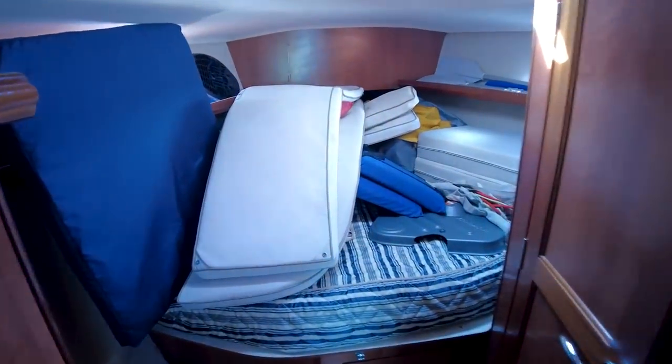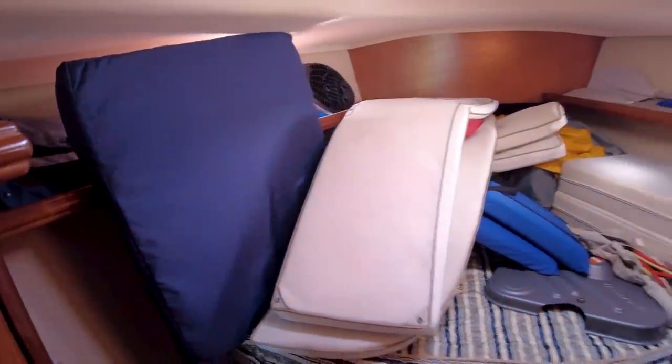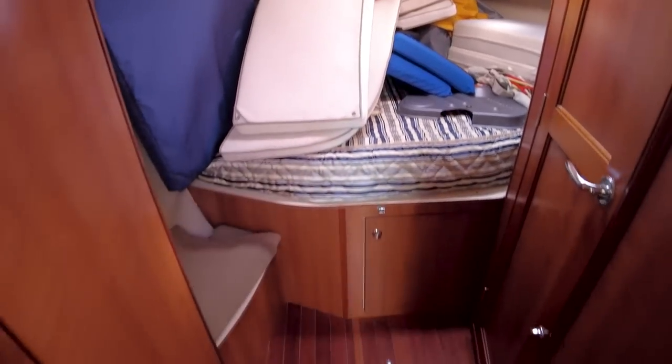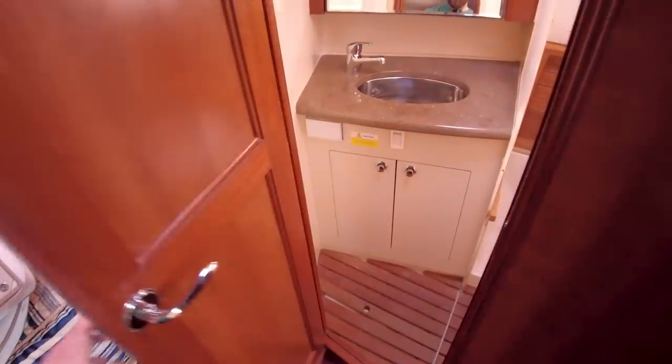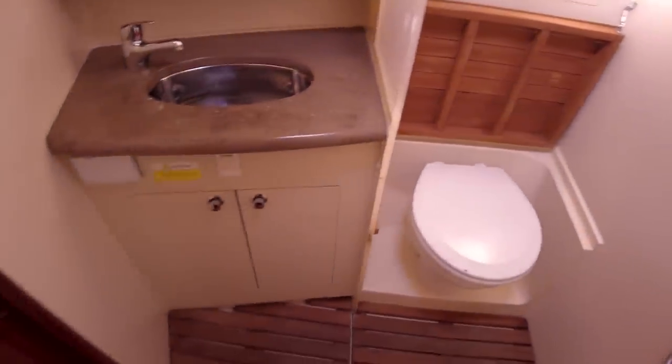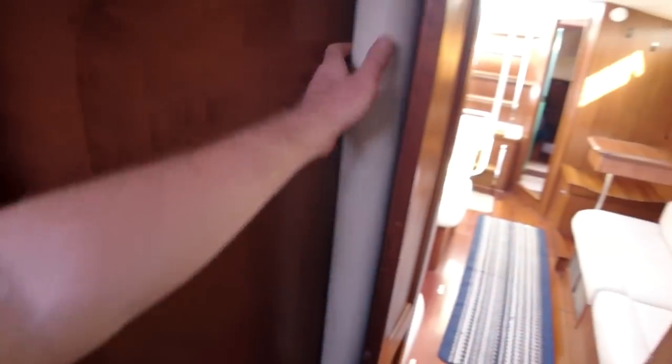Now it's currently being used as storage, so all of the exterior cushions are stored down here. But you've got a pretty big V-berth cabin, storage down below the bed, hanging locker, a little seat to help you get in the bed and out, and a forward head up here for that forward cabin. So this is a wet head. It does have a shower with a shower curtain. Pretty nice compression post for the mast. There's a hanging locker.